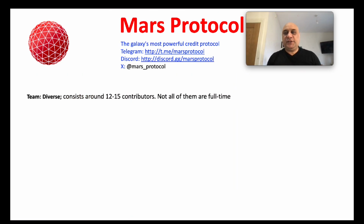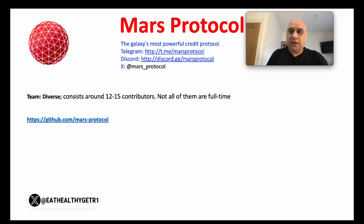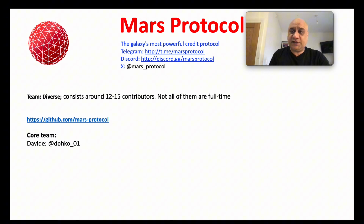Okay, let's come to the team. Because Mars is a decentralized protocol, it consists of about 12 to 15 independent contributors. Not all of them are full-time. All these contributors are actually doxed to each other, and you can also see what they're doing on Mars GitHub, github.com/Mars-protocol.